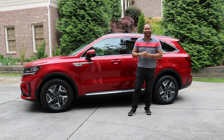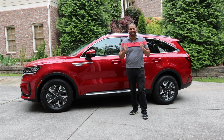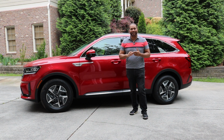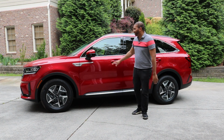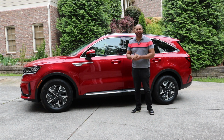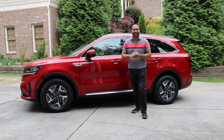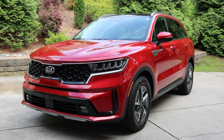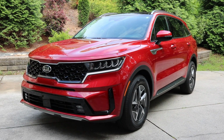Kia has come quite a long way in the past 10 years with the appeal and the demographic that's looking at their vehicles. So today I want to take a look at this specific Kia Sorento, finished in runaway red. It features a gray interior. Check out the exterior and interior details of this vehicle and see how this ride has been engineered for excellence.